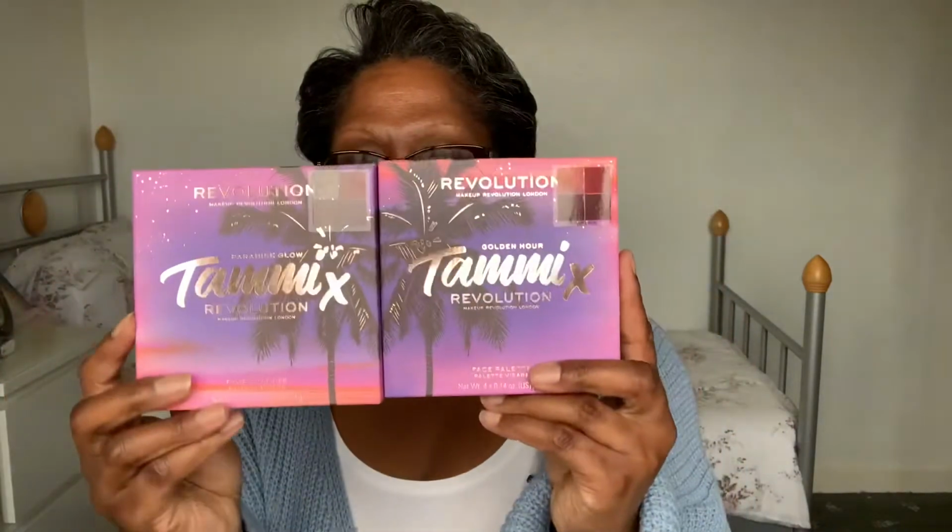And again, in the UK, at least, you can get it from either the Revolution website or Superdrug. She also did a couple of what we call face palettes, that contain blusher, highlighter, contour, and I got 2. I got Paradise Glow, which is for deeper tones, and Golden Hour, because it's got a nice orange blush in there. But beautiful colours. So highlighter, blush, contour and bronzer they have in them.